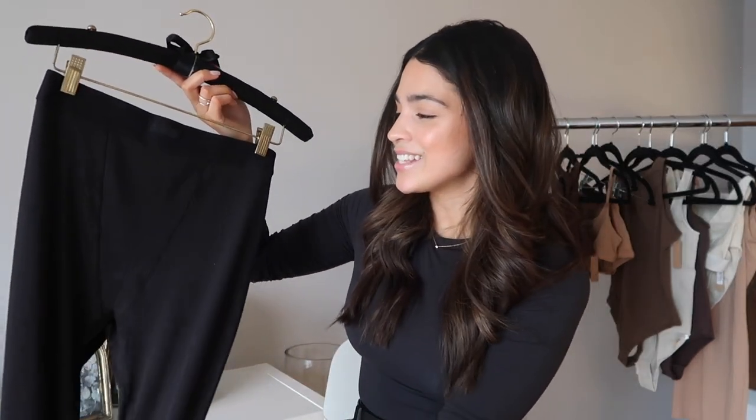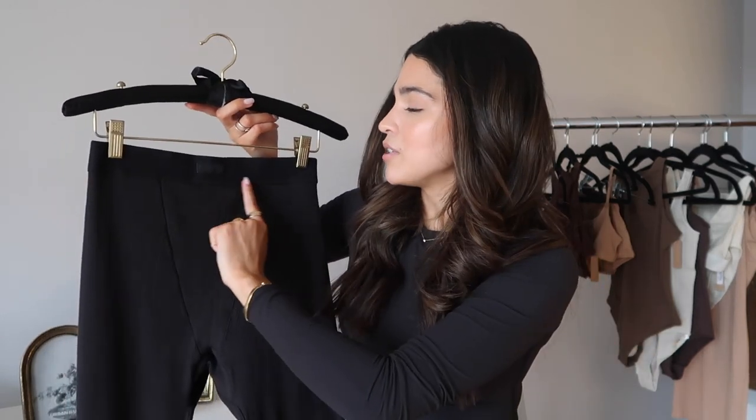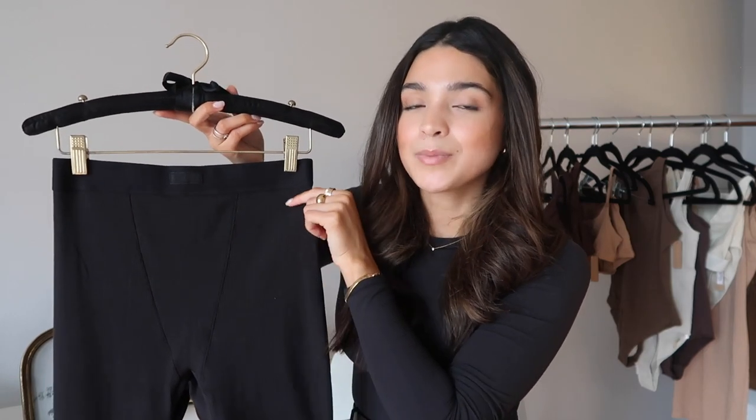Leading off of the cotton rib tank is the cotton leggings. And this is something that's very different for me, and it's why I was so interested in trying these out. So these are a classic cotton legging, and these also have an elasticated waistband, very similar to the briefs that I showed a minute ago.